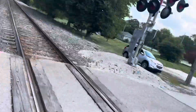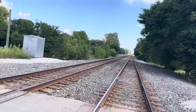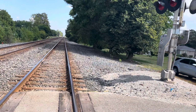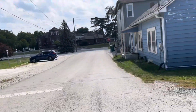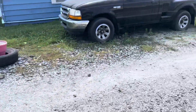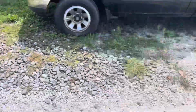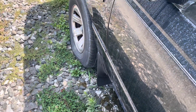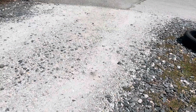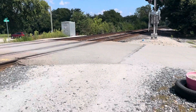Got my GoPro ready. So, any second now, I would say it should be getting close. I just gotta figure out a good shot for the GoPro. It has a little mini tripod, so I'm thinking using this Ford Ranger and just bam, get a good shot right there. That might be what I end up doing. So, okay, I'll keep you guys posted.